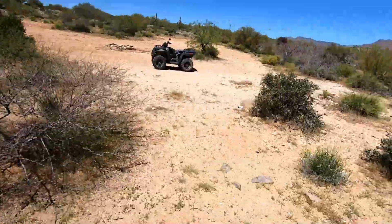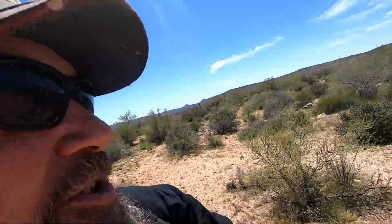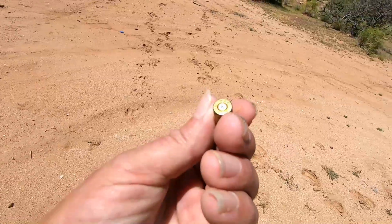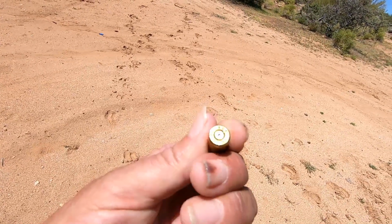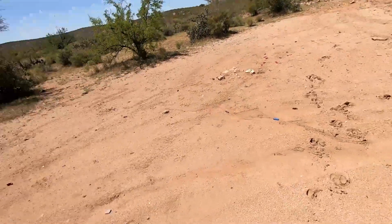Here's some quail off in the background. Yeah, just a little camping spot out here, middle of nowhere. You can see a bunch of brass up here and 12 gauge shotgun shells. Doggone it, pretty fresh stuff. See what they were shooting. It says 32, but it looks pretty big. A lot of brass laying around out here. Oh well. Alright, back on the road, man.